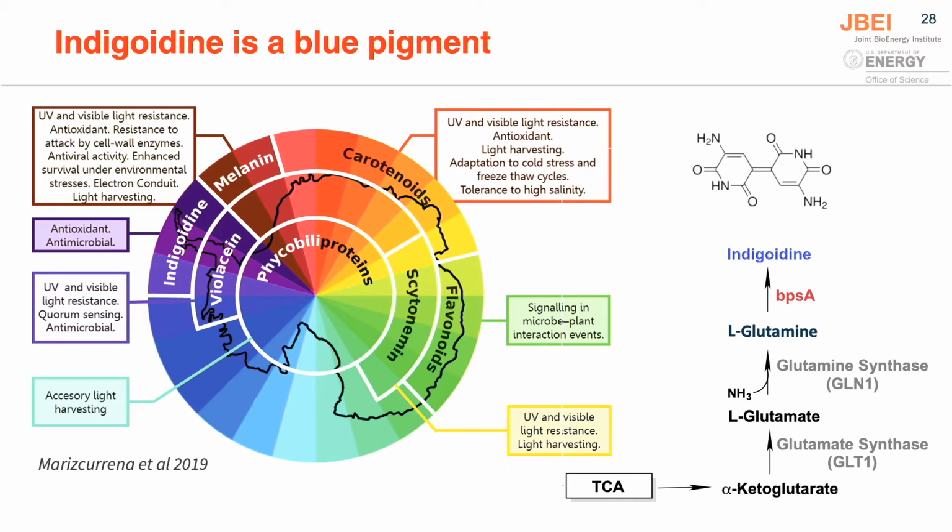Also, this is a very nice review that I came across, not ours. Indigoidine is blue in color. It's a brilliant blue in color. So now we are coupling flux through the TCA cycle to a blue output, which is kind of nice. I don't have to tell anybody who's done mid-chain hydrocarbon analysis on GCMS what it means to have a blue output.